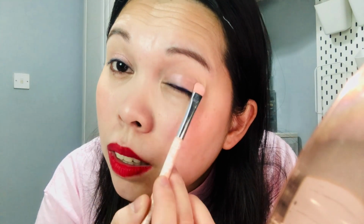Well, I have a blue eyeliner and a pink eyeshadow. And then the other side too. I love this shade. It's a lovely shade. I hope you can see it, lovely. It doesn't do justice on the video, but here in the mirror, it's really a lovely shade.